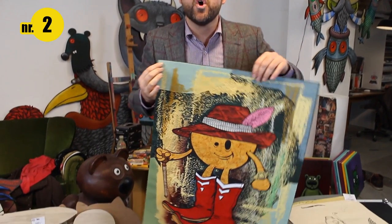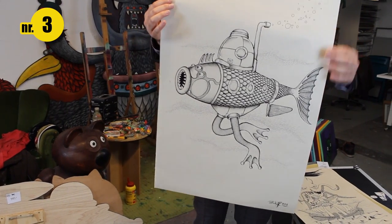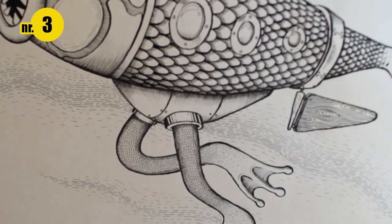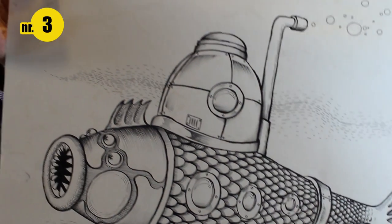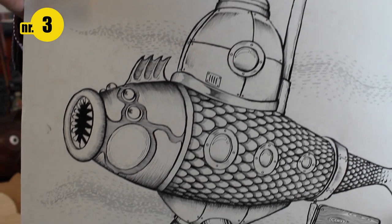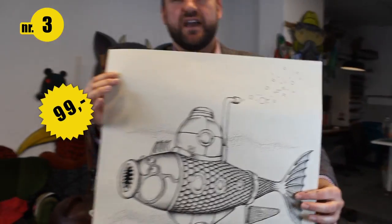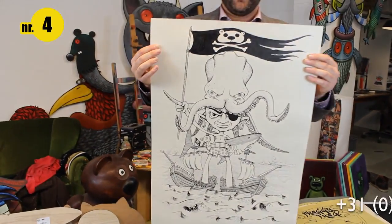99 euros? Yes, you heard right. 99 euros, number two. Number three, the underseer. And if you look at it, you will see all these detailed works. Hours and hours I spent drawing all these fine lines and give this fish the perfect finishing. The fish finishing. And this one, 70 by 50 centimeters, 99 euros again. Come on, who made this price list? Are you ridiculous? I can pretty much go out on the street and throw it in the garbage bin. 99 euros. Number three.